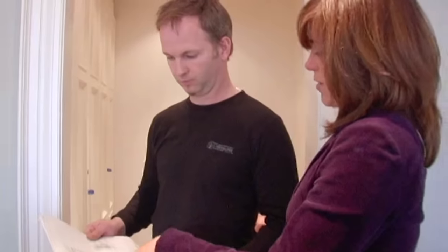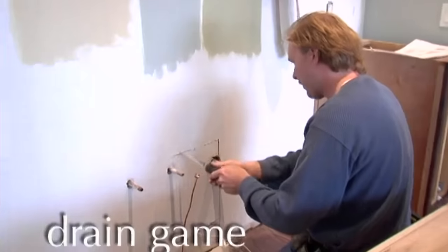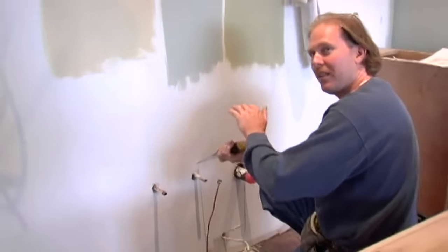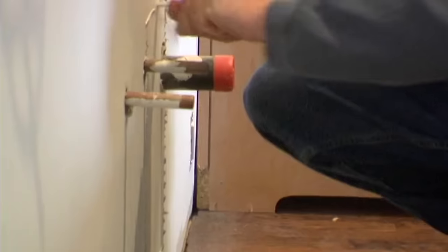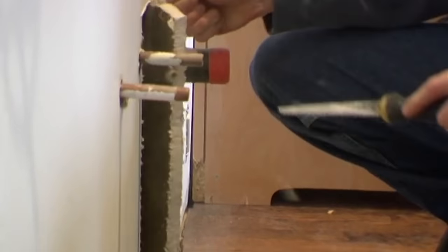I'm surprised I wouldn't have noticed that. I was probably just so excited about the way it looked that I signed my name to it and said, yeah, build it! What are you doing, man? We're just gonna see what's behind here. What, you got the drain? Yeah, we gotta pull it over. The old drain's in the wrong place. It's always something.